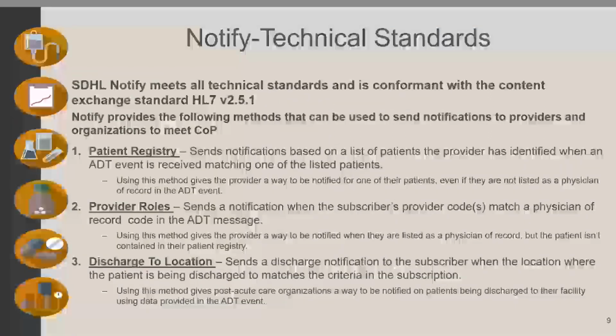Through South Dakota HealthLink's event notification service, we do offer several different methods that can be used to send notifications out to providers and organizations to meet the CoP. The first one is a patient registry. Through a patient registry, providers can receive notifications based on a list or panel of patients in their subscription.